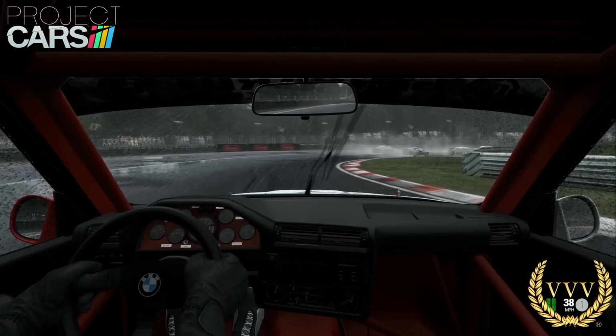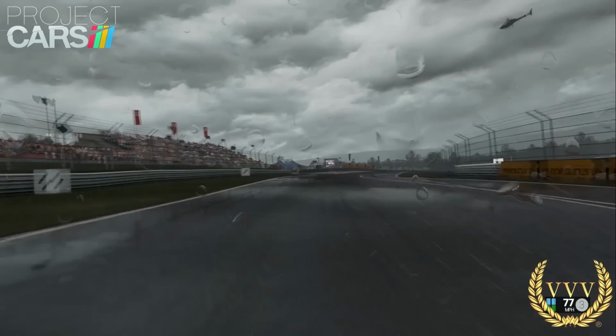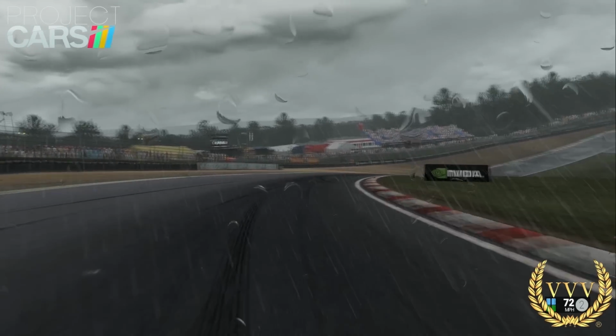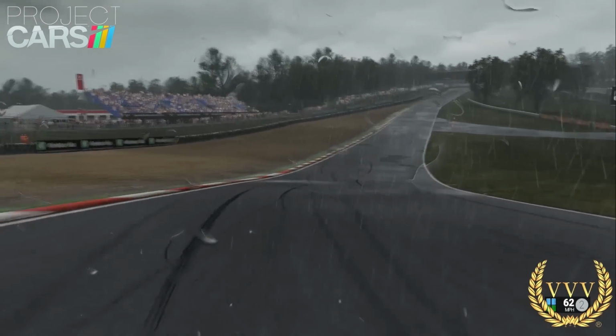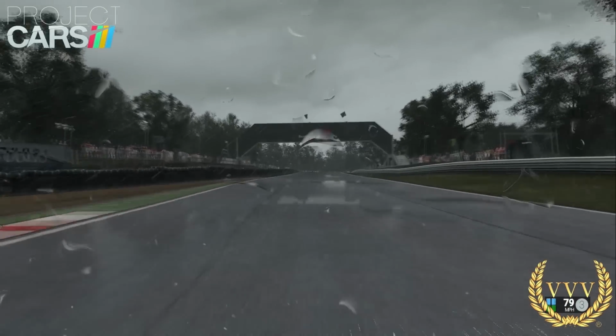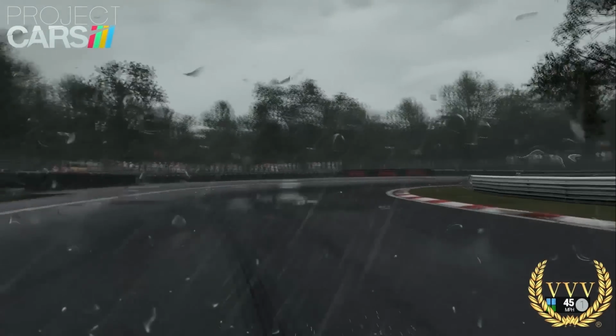So racing round in very challenging conditions. The wet weather varies depending on the car as to how challenging it is, but certainly it's challenging to race around. But you can see for yourself the circuit detail in the different conditions here as well. Again, very impressive visually, and that affects the handling greatly as well.